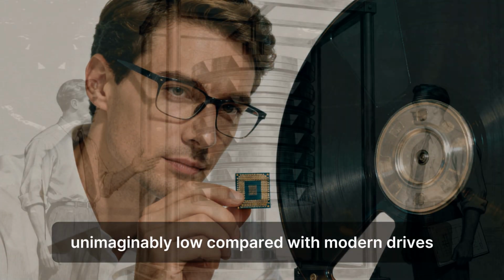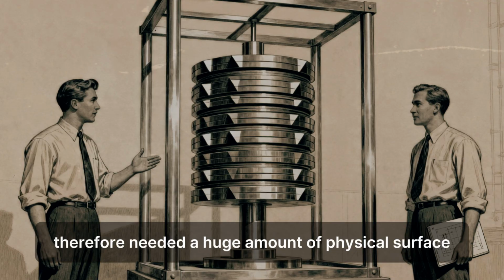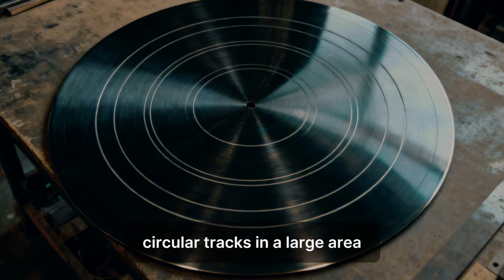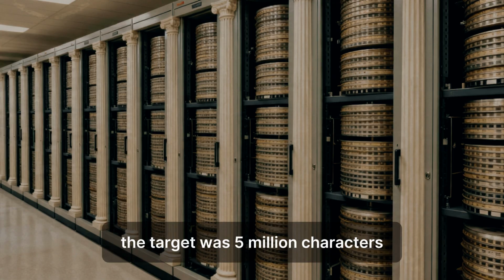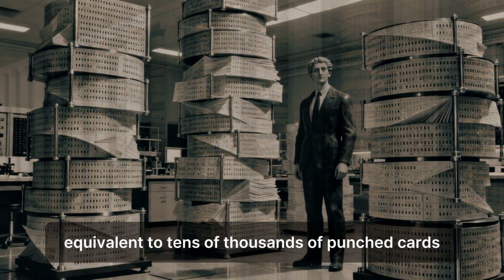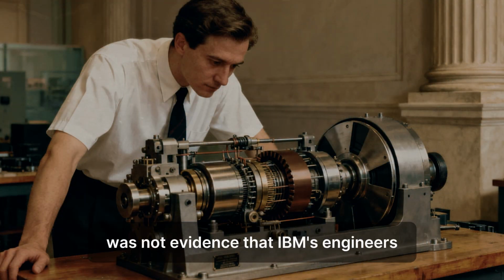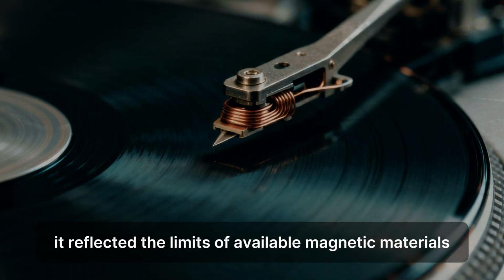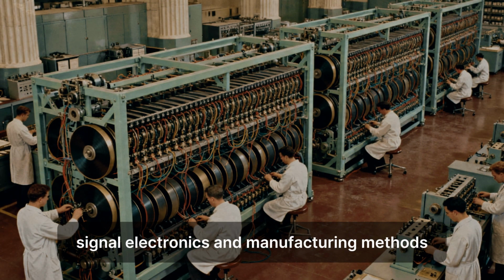To reach a useful business capacity, the engineers therefore needed a huge amount of physical surface. A 24-inch disk provided wide circular tracks and a large area on each usable side. Even so, one disk was nowhere near enough. The target was 5 million characters, equivalent to tens of thousands of punched cards. The size of the platters was not evidence that IBM's engineers lacked imagination about miniaturization. It reflected the limits of available magnetic materials, head sensitivity, mechanical accuracy, signal electronics, and manufacturing methods.